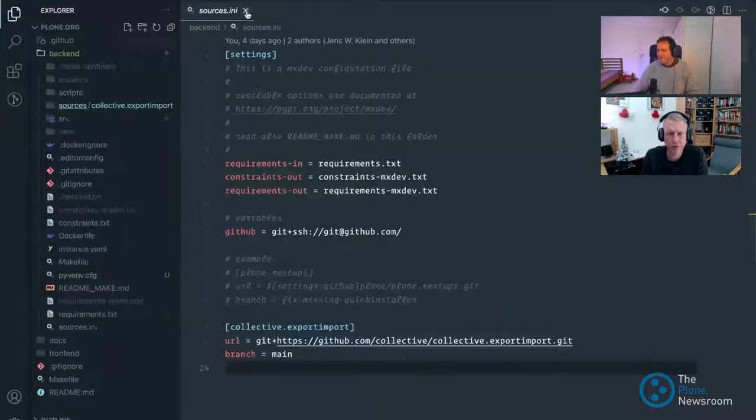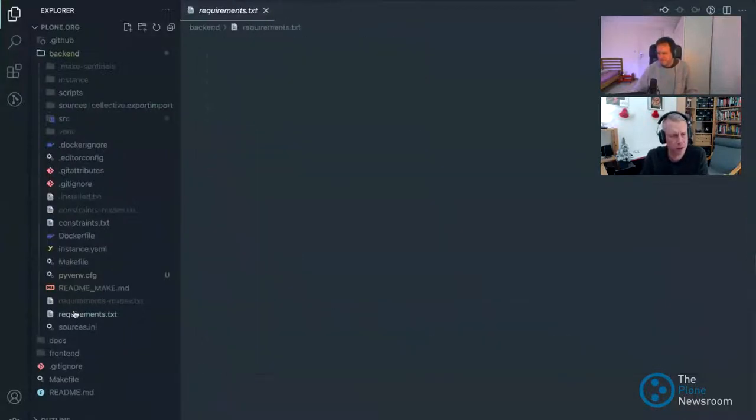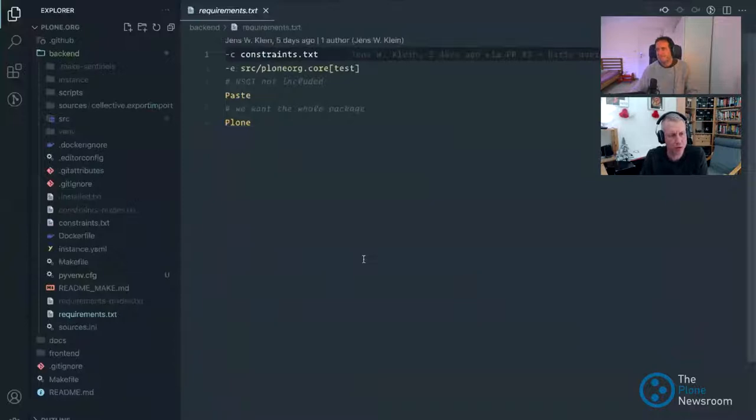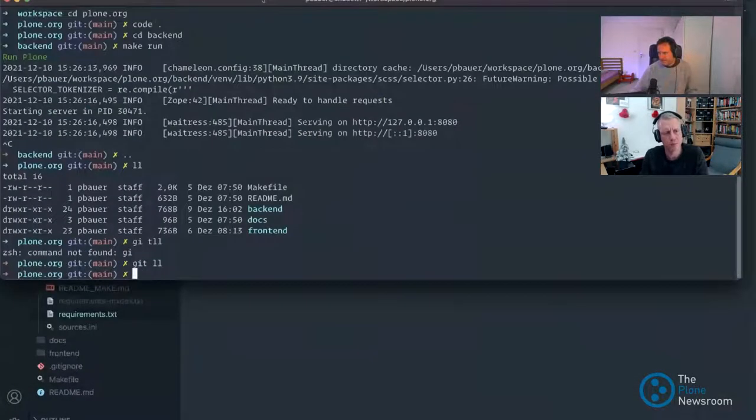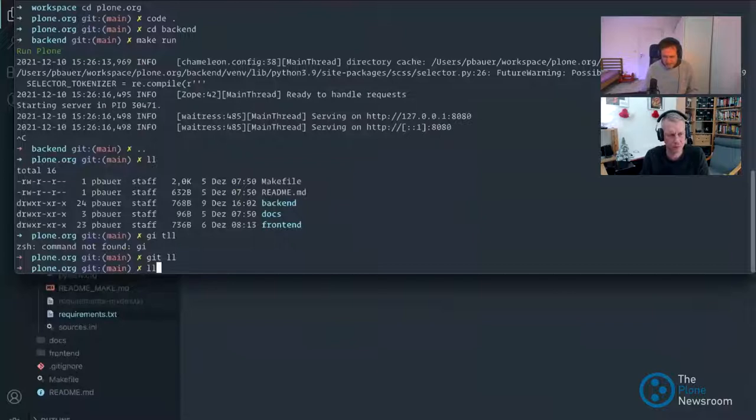Yeah, and if you want to add an add-on that doesn't need a source checkout, then the main use for pip is that you go to the requirements. So the requirements.txt is the way you can list add-ons that are already released on pypi.org with a stable version. That is true.